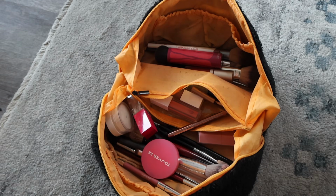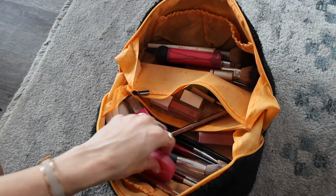I have a new favorite blush though. If you've seen any of my shorts, you probably know what it is, but that will also be going in my July makeup bag.